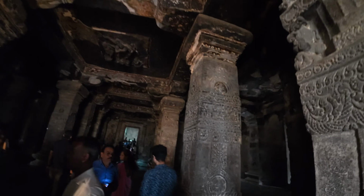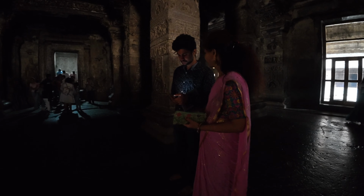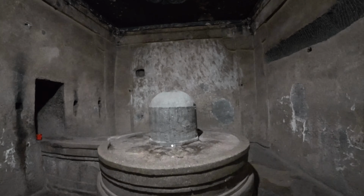Once inside the main gathering hall, you would notice that there are many huge and elaborately decorated pillars. There's a giant shivling in the Garbhagriha.